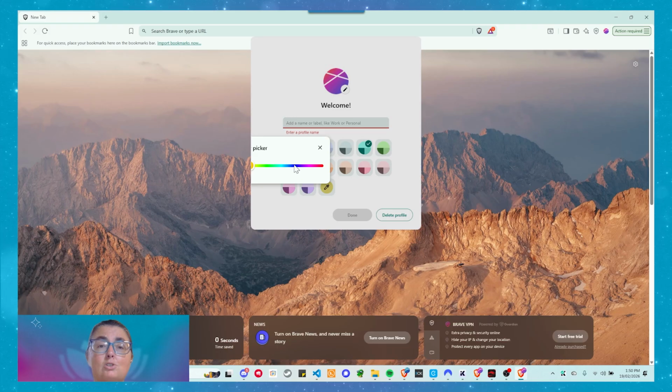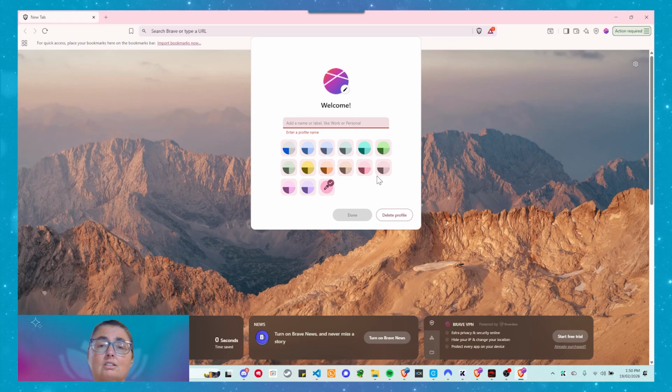You can also choose your own color picker. So let me go bright pink. There you go. You get a salmon color. Okay. I'm just going to choose a yellow. It's not my favorite color. You do have to enter a name. So, episode 682, just so I know what it is.